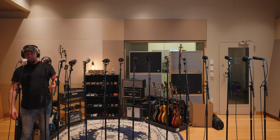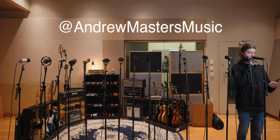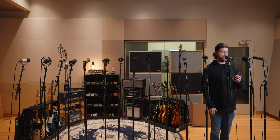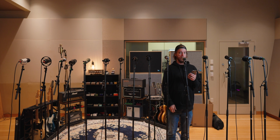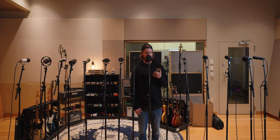All right, let's get Andrew Masters in here, see what his voice sounds like on all these. Okay, two fingers. This is the Earthworks SV33. This is the Zoom ZDM1. This is the AT2040. This is the AT-BP40. This is the Earthworks Icon Pro. This is the Rode Procaster. This is the Samson Q9U.